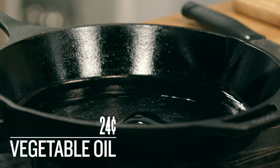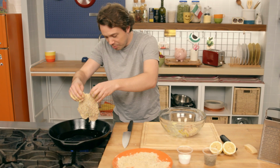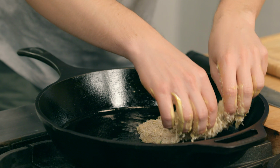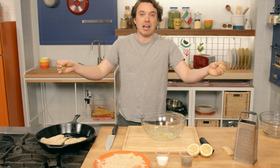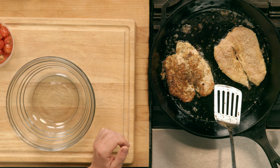Nice hot pan, a little bit of oil. All right, look at that. That's a beautiful breast. And now put it in the pan, away from you. Okay, and at this point, it's definitely time to wash the hands. Nice and crispy, not so bad.